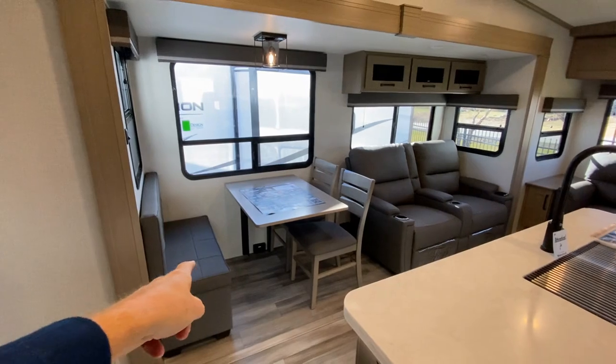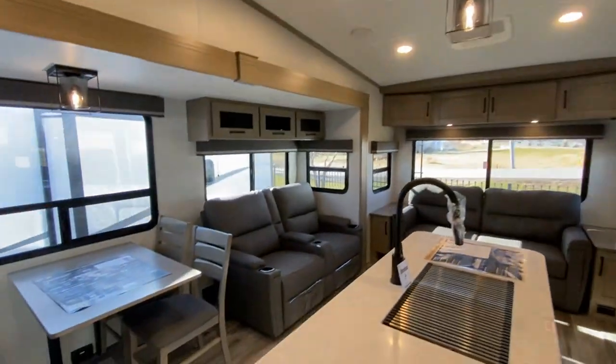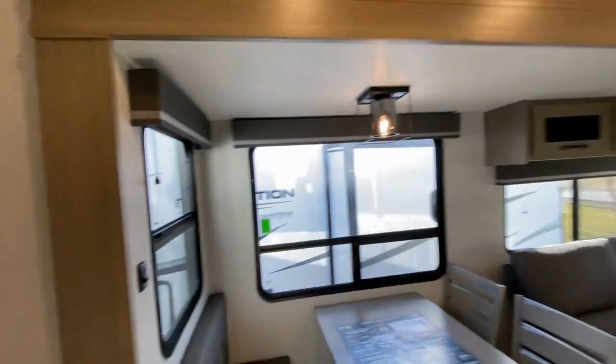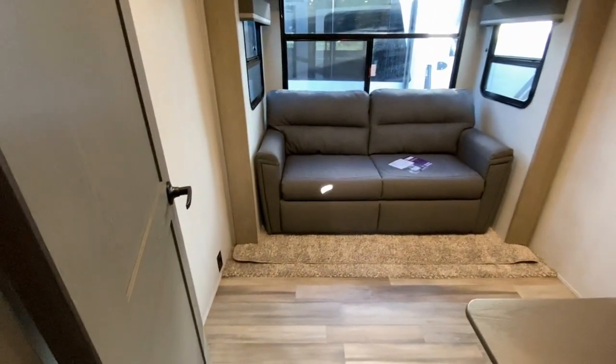So we have storage under the bench for the table. Nice island, center island. Pendant lighting. Theater seating. Fold out couch. And then when we swing around, we'll look at the bunk up there. Then we have the bunk house here.